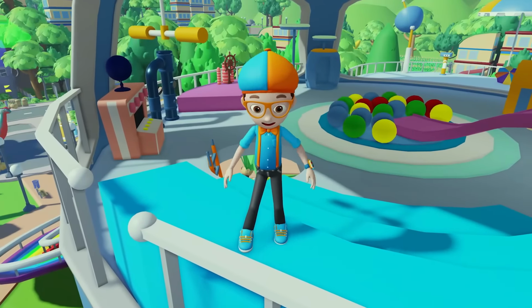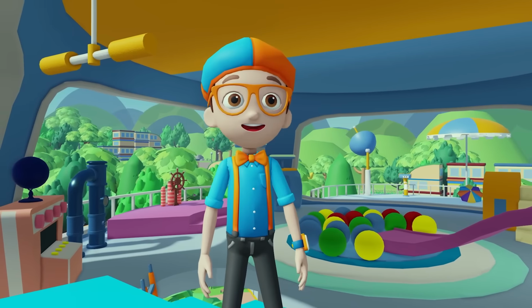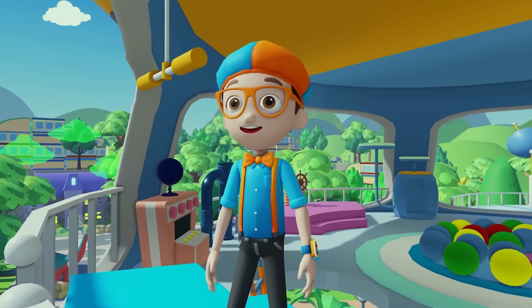Hello, it's me, Blippi. And today I'm going on a scavenger hunt to learn all about shapes. Do you want to come too? Yeah, let's go!